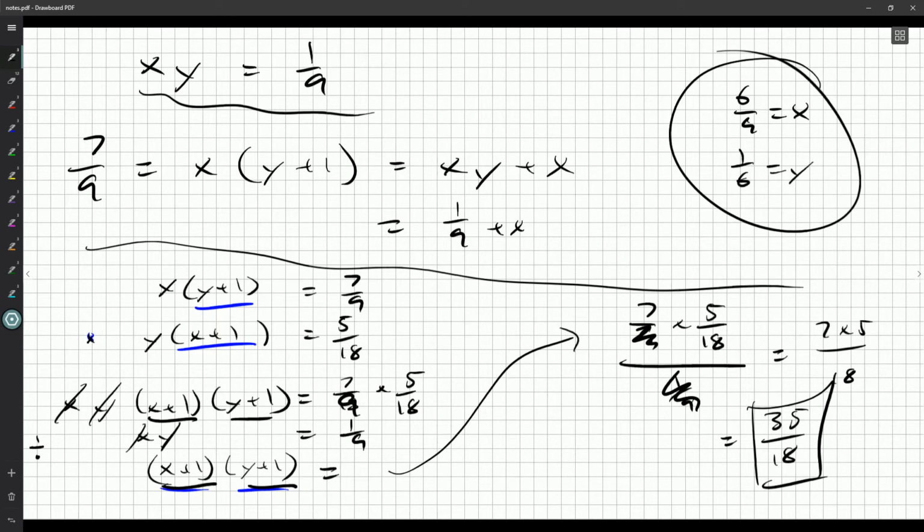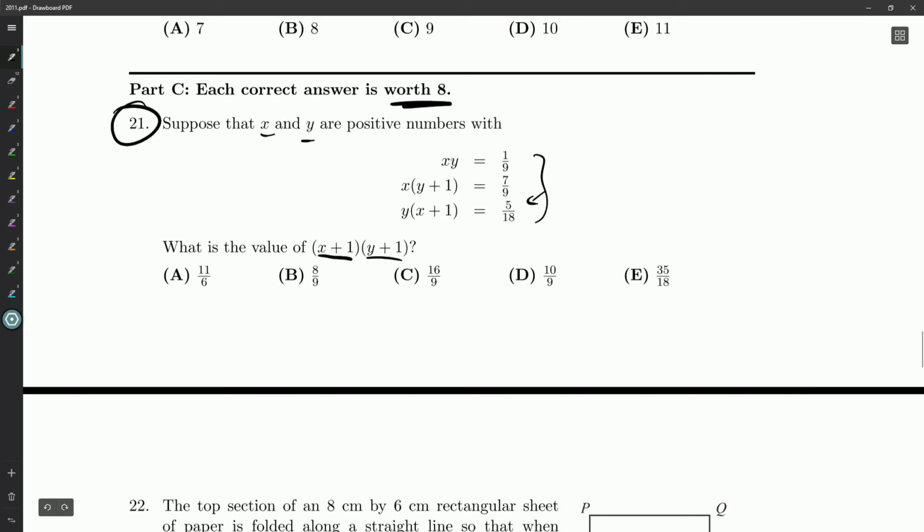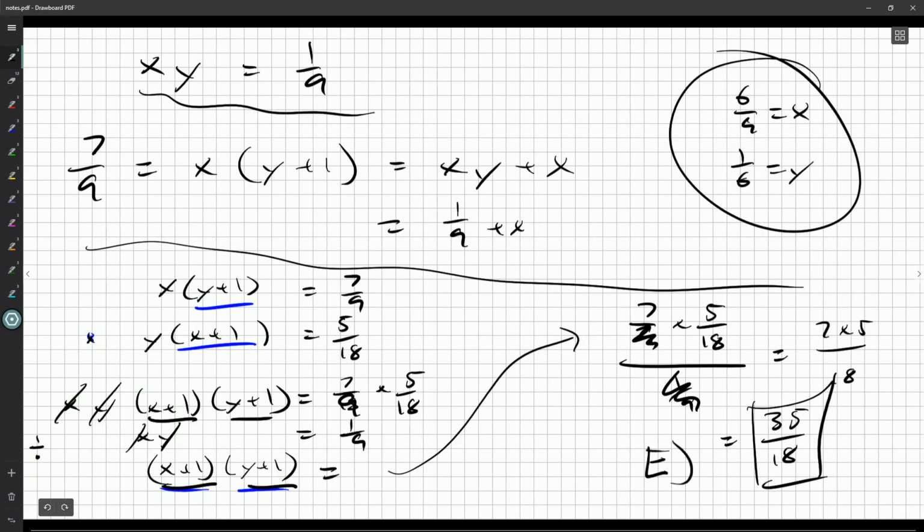A lot faster without me having to calculate x or y individually. But again, as I say, if you want to, you certainly could find x and y. And we find our answer, E, at the very end there. All right. So that was question number 21. Very nice and basic, nice little systems of equations question.